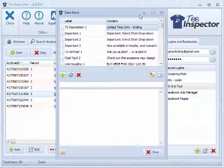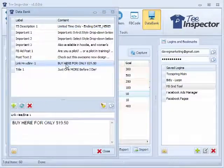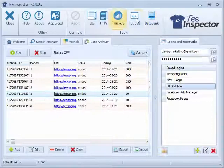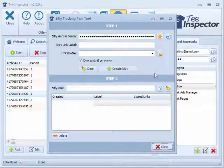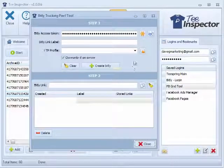Another one is the data bank tool, where you can save all the data that you use all the time when you're marketing. For example, when you're listing Teespring shirts or you're listing ads on Facebook, you can come in here and use this tool. I've even integrated this little extractor tool. So when you have those conversion codes from Facebook, you just pop the code in here and it pops out the number you need for Teespring. It makes it really easy. I even put this trackers tool in here. This is really cool. You can actually create what I call bit.ly tracking links that you drop right into your Teespring campaign description, so you can actually see your traffic in real time. It's really handy when you want to see EPCs and stuff like that.